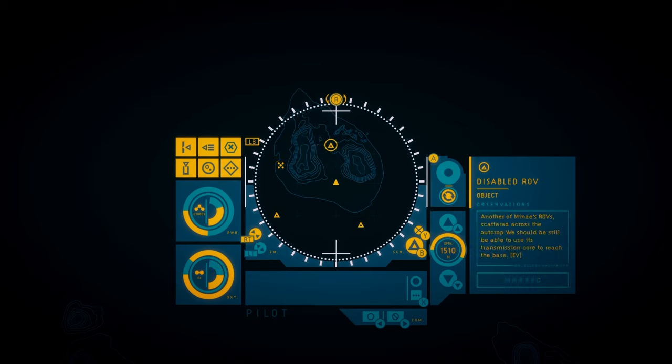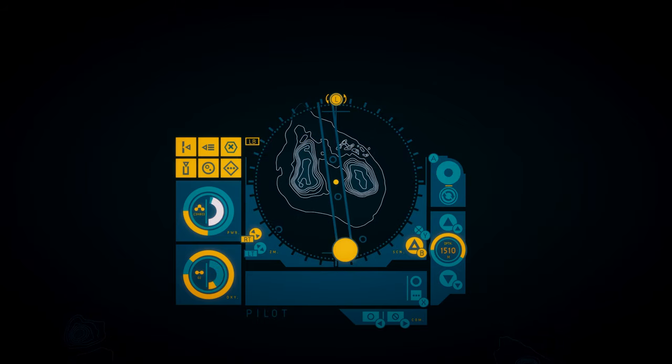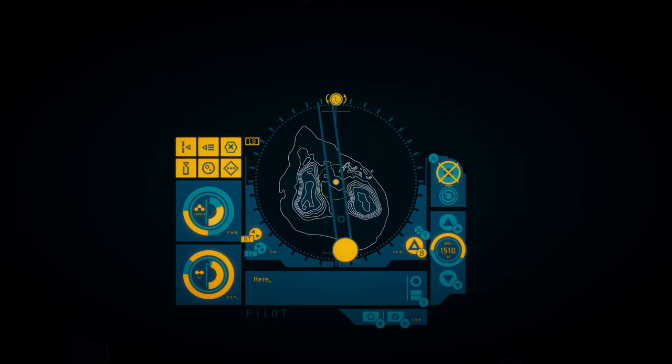Disabled ROV. Another of Monet's ROVs scattered across the outcrop. We should still be able to use its transmission core to reach the base. Here, in the middle of the outcrop. A ROV. This one was carrying a supply cache, too. We can recharge and refill our oxygen. Let's access its map data. Open up the terminal when you're ready.